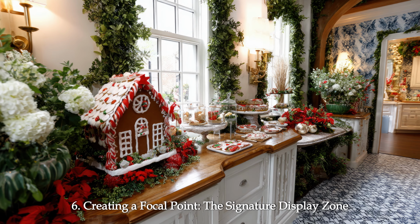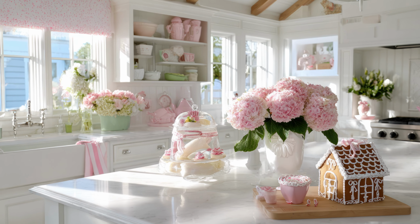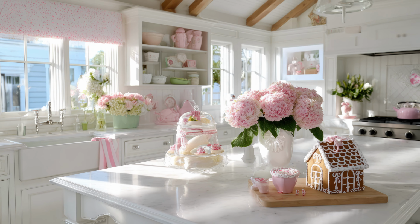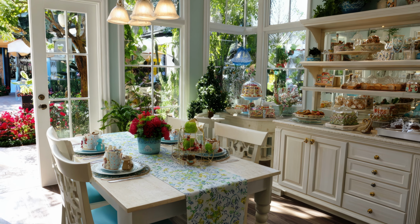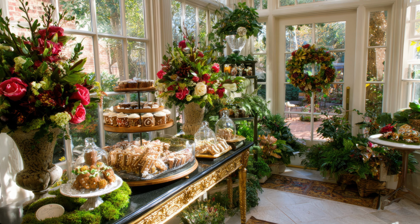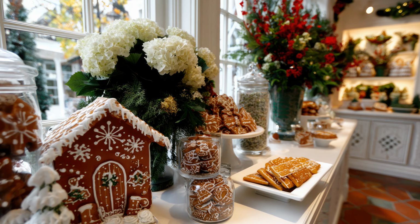Six, creating a focal point, the signature display zone. Every good makeover needs a visual anchor, a focal point that immediately catches attention and sets the tone for the entire space. You might designate a wall, a display shelf, or a central table as the primary expression of the gingerbread theme. This area can house the most visually charming and character-driven pieces, drawing guests into the story of the room. The focal point should feel intentional and visually satisfying from the first glance.